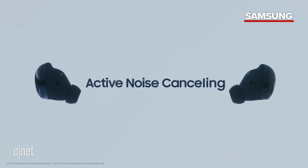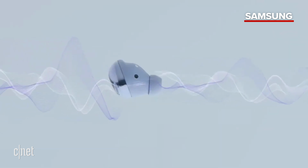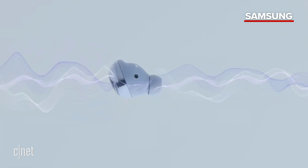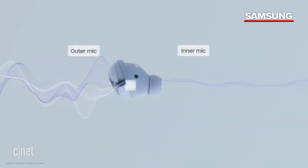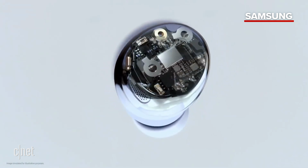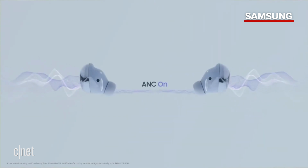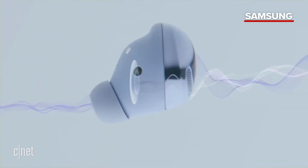What really takes audio to the next level is active noise canceling. The Galaxy Buds Pro uses its outer mic to monitor ambient noise and its inner mic to monitor noise inside your ear. Based on these noise readings, the advanced chipset generates an anti-noise signal and eliminates up to 99% of background noise in real time, letting you enjoy only the sounds you want to hear.